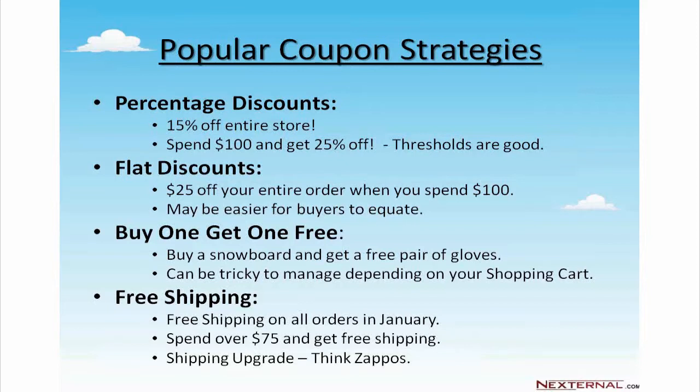Where I come in with some information is that thresholds are definitely an advantage. Setting something like a $100 threshold or a $75 threshold tends to lend a little bit more to your profits than just offering an entire 15% off. So you'll have to measure your customers at that point and see which one they like the best.